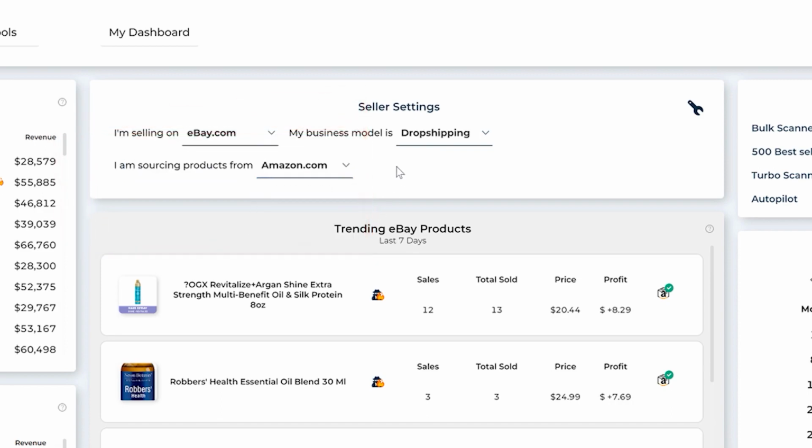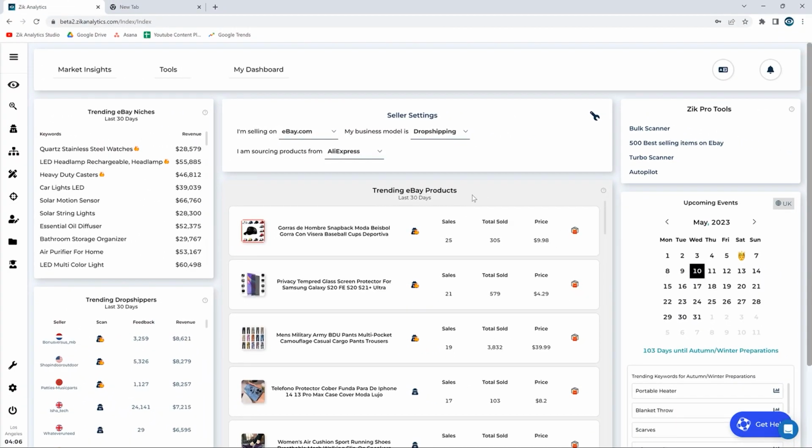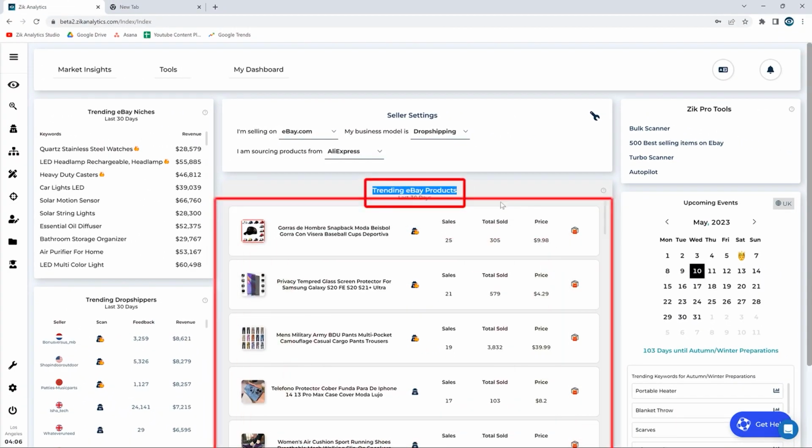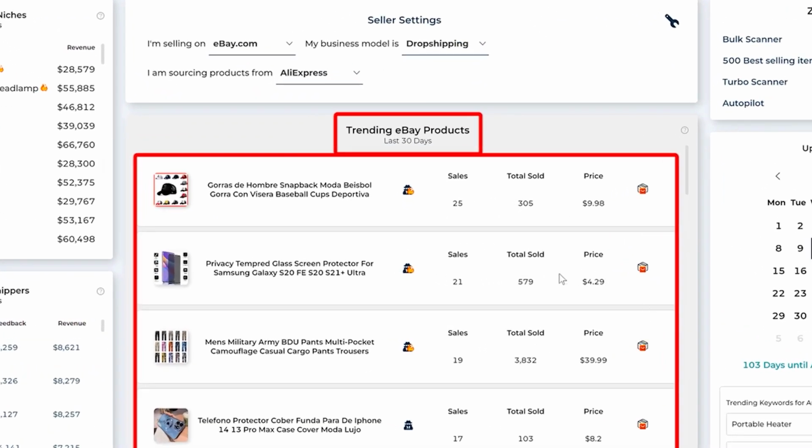So for instance, as an eBay dropshipper, you simply select your preferred supplier right here. You have these options and Market Insights that will showcase winning products and competitors tailored to that specific supplier choice. So let's go with AliExpress, for example. After setting the seller preferences, the trending product section, which is the one right here, this will display the top selling products from the past 7 days to 30 days, including potential profit margins. So with just a single click, you can easily locate these items on your chosen supplier's platform.